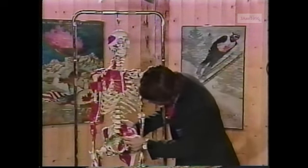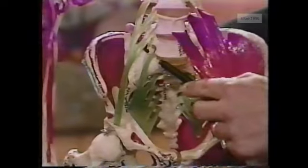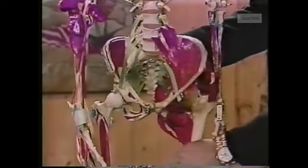Here's where Scott's injury was. When a disc herniates, some of the disc material actually pops out and pushes on this nerve that comes off the spinal cord. Even though the injury is right here, what you feel is a burning and searing pain in the buttocks and down the leg.